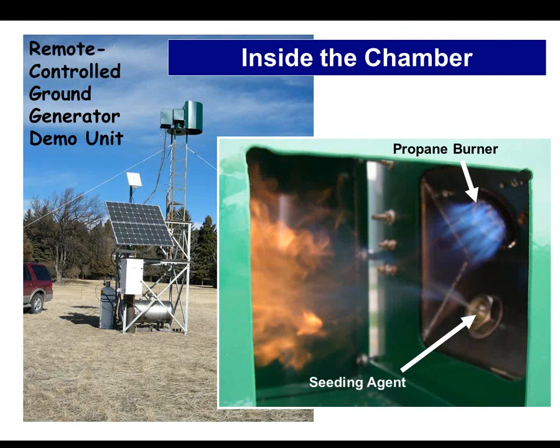Here's an example of a propane burner that mixes the seeding agents and then disperses it from the top of this tower. Typically these units are remotely controlled, so they can be turned on at the turn of a switch by a controller, and the solar panels provide power, and there's communication to these towers.